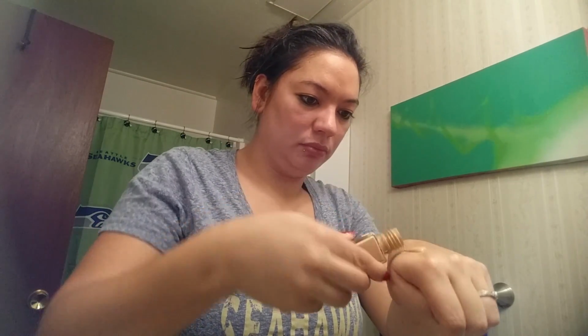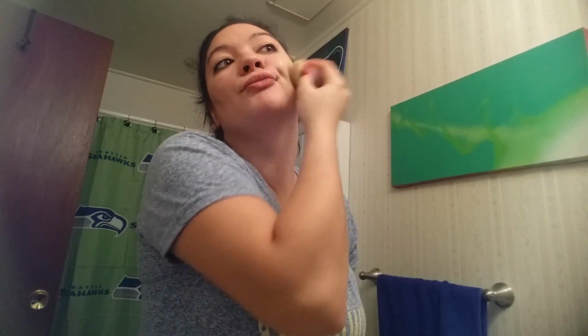For foundation, I'm using the Maybelline Fit Me Matte Poreless Normal to Oily Foundation in 125 Nude Beige. And I'm also going to blend this in with the other end of the damp beauty blender.